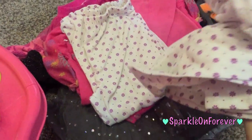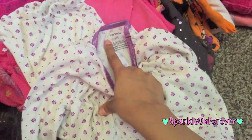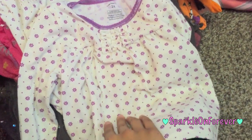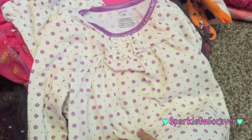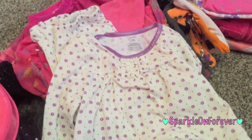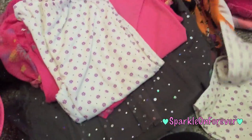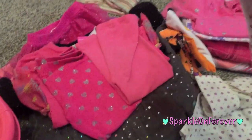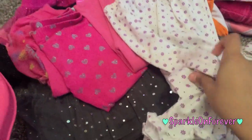Now these clothes she got at a garage sale. This is by the brand Carter's, and it's for a 2-year-old. Looks like this is a little pajama set. She always gets her so many clothes, and I try to film it for you guys, but I always forget. So I figured this time I have to show you what amazing pieces you can find at the thrift store and at garage sales.